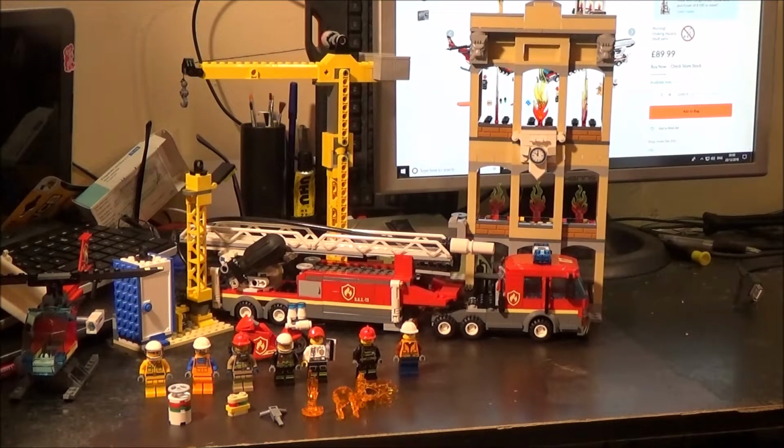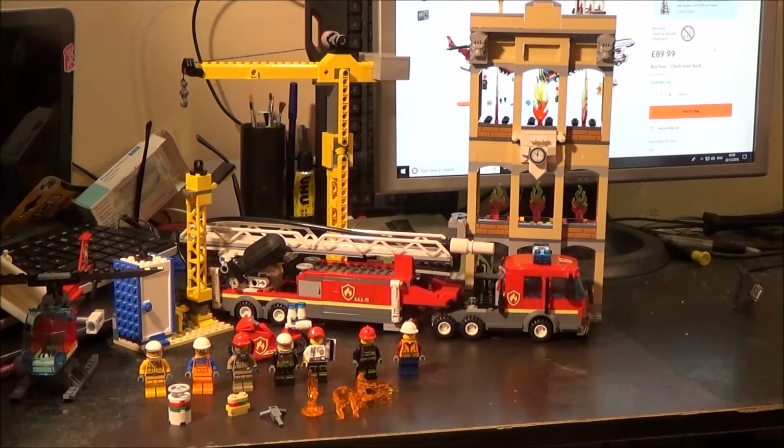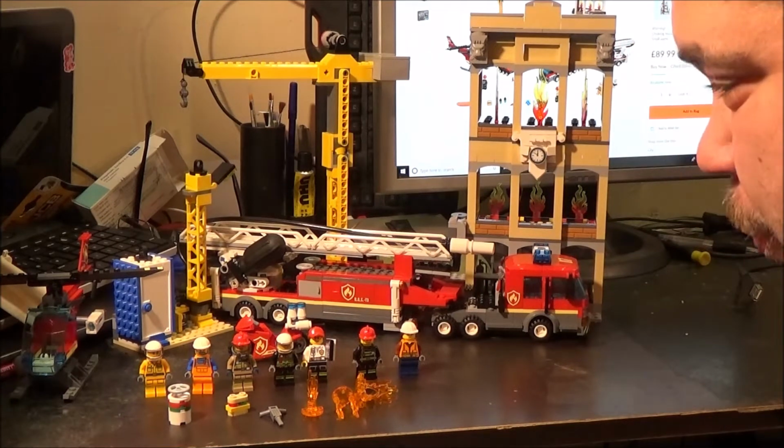In this video we're going to be taking a look at a Lego City set, and this is the Downtown Fire Brigade, which is set number 60216 and retails for £89.99 here in the UK. I believe this is the most expensive fire set from 2019. It does come with quite a lot though.